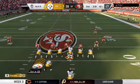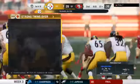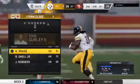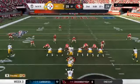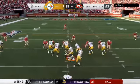Now it's Gurley. Oh, he's got some breathing room. And they'll get this well past midfield before being stopped just before the 35. That's good for 21 yards and a first down. Exactly what they needed right there, because they needed to use the ground game to take some pressure off, because the quarterback's been struggling a little bit.